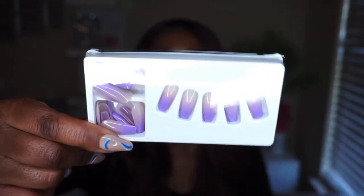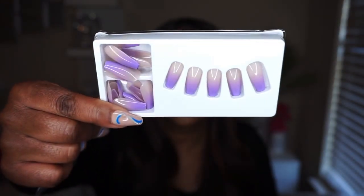I feel like that's very affordable. It's the exact same price you're gonna find in the drugstore. So now the set I'm wearing were also long coffin, and these were actually $9.99, so just $1 more. I mean, it's just depending, you know. This is what they consider a nude abstract, so yeah, it was $9.99. Still affordable.